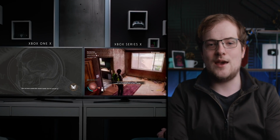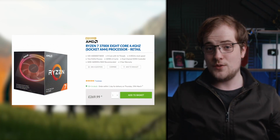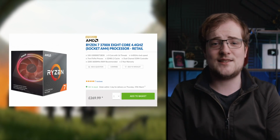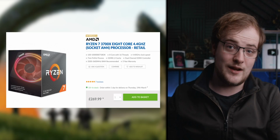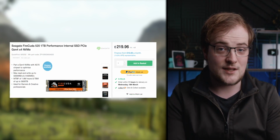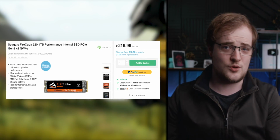Now, on the topic of PC gaming, let's actually make those loose comparisons to modern PCs, at least just in terms of the raw power. So if you do that, you see that the CPU is similar enough to a Ryzen 3700X. That's an 8-core Zen 2 CPU with a base clock of 3.6 GHz. It's a brilliant processor, and it's about $300. Now, there are loads of comparable SSDs in the market. A 1TB PCIe 4 SSD usually is about $200.